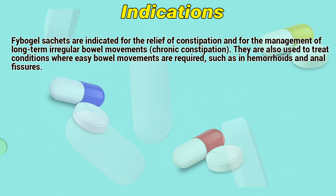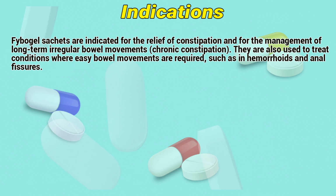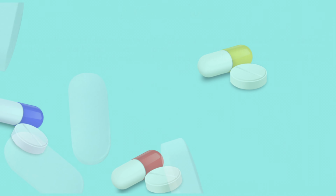Indications: Fybogel sachets are indicated for the relief of constipation and for the management of long-term irregular bowel movements, chronic constipation. They are also used to treat conditions where easy bowel movements are required, such as in hemorrhoids and anal fissures.